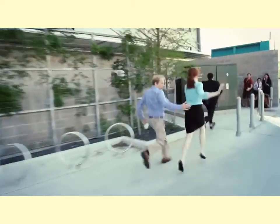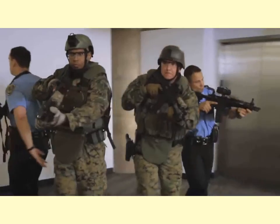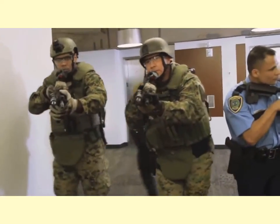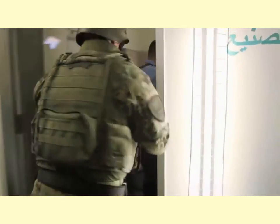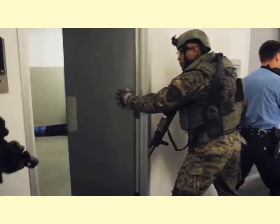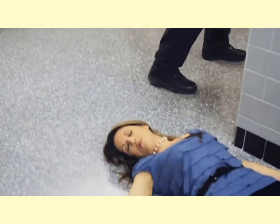Try to be aware of your environment. Always have an exit plan. Know that in an incident like this, victims are generally chosen randomly. The event is unpredictable and may evolve quickly. The first responders on the scene are not there to evacuate or tend to the injured. They are well trained and are there to stop the shooter.